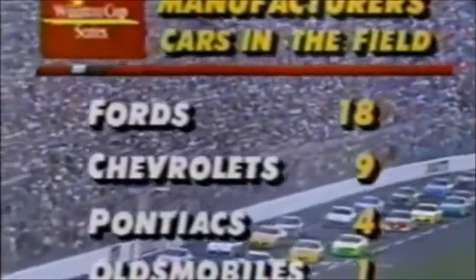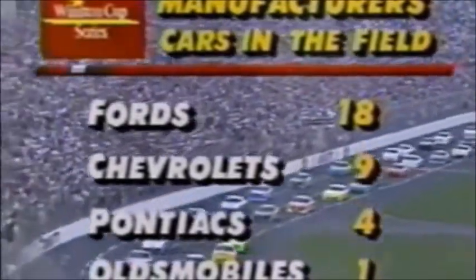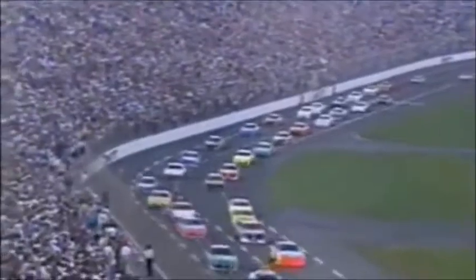Oldsmobile safety car leads them around in this field. 18 Fords, 9 Chevrolets, 4 Pontiacs, 1 Oldsmobile. That's Norm Benning out of Pennsylvania. This place is packed. The backstretch grandstand, a few seats in the bottom rows, but the front stretch side is filled to capacity. The suites, the Speedway Club, this is the race everybody wants to be at. And the garage. Yes, the garage is full today. The memory of last year's finish, all too fresh. It wasn't just the finish, it was a great night of racing. And it begins right here with the Winston Open.